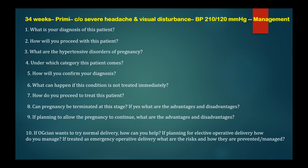For a cesarean section, what is the level of block that you require by administering the subarachnoid block? Up to what level do you require a block of the spinal nerves? Up to T4. Up to T4 or T5. Very good. Why do you require that? What is the nerve supply to the uterus?